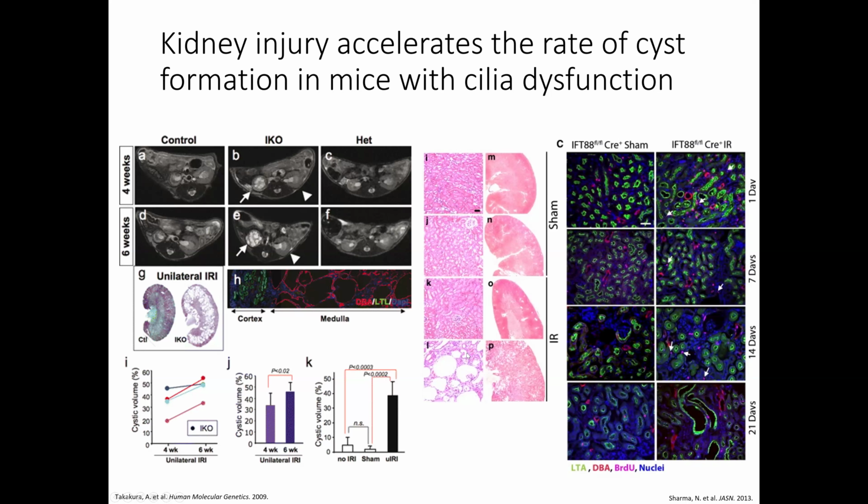So like I said, I think the majority of data supporting that kidney injury accelerates the rate of cystic disease has come from mice. And what we do in our lab is we use this injury model to recapitulate those patients that have that rapidly progressing disease. So the class 1E patients that I showed you in that previous slide.